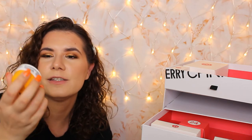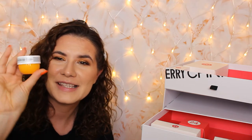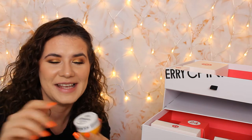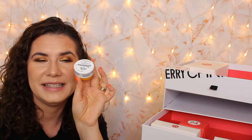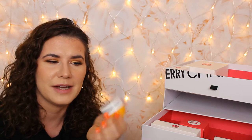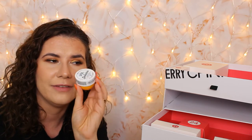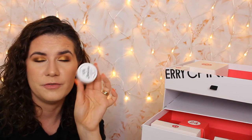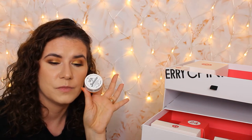Number 19 is Sol de Janeiro Bum Bum Cream. Small version. Oh, this one is so cute. I already have two big sizes. So I'll definitely give this to someone, maybe to my sister so she can try it out. I love this cream. Brazilian Bum Bum Cream is one of my favorite skin products.